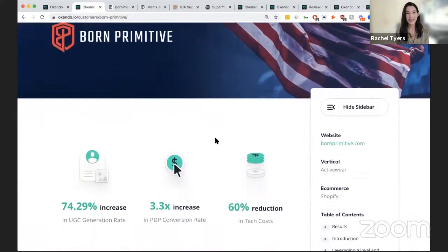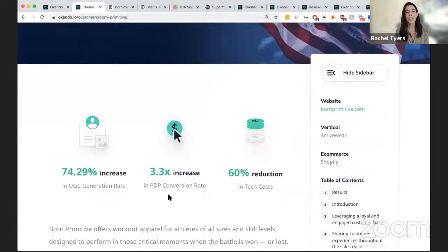And by making that switch, they actually saw a 3.3 times increase in PDP conversion rate, a 60% reduction in tech costs, and a 74.29% increase in UGC generation rate. So we'll go through their strategies step by step, and I'll point out exactly how they were able to achieve these figures without having to lose any of their review content.